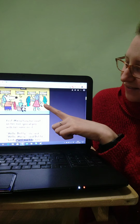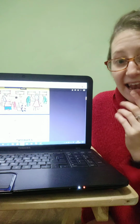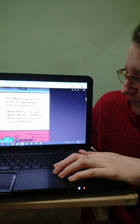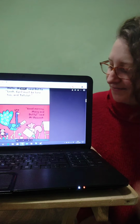And look, Cyril's coat is here already. That means Cyril is in nursery. He's waiting. Let's go say hello to Cyril. Cyril. Look, everybody. It's Cyril the squirrel.